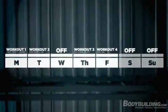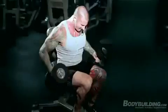Give yourself the weekend off. You don't have to do it that way. Any way you want to break up the week is fine, but try to give yourself at least one rest day within the 4 workouts. In other words, try not to do all 4 workouts in a row and then take 3 days off.